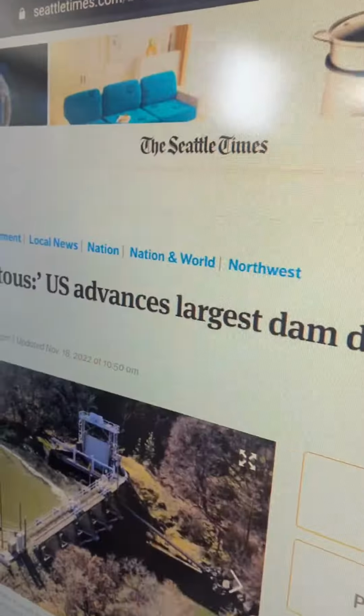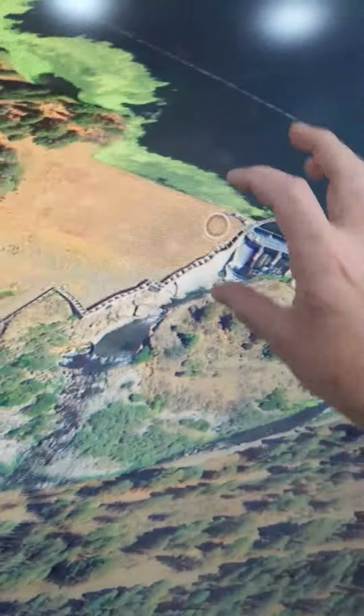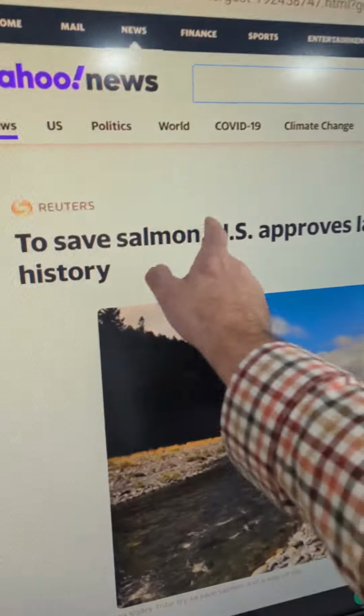The removal of the Klamath River Dams doesn't mean what you think it does. It's officially happening. 2 dams in Northern California and 1 dam in Oregon will be removed in the next few years. The headlines make it clear why this is happening. But there's more to the Klamath River story than just salmon habitat.